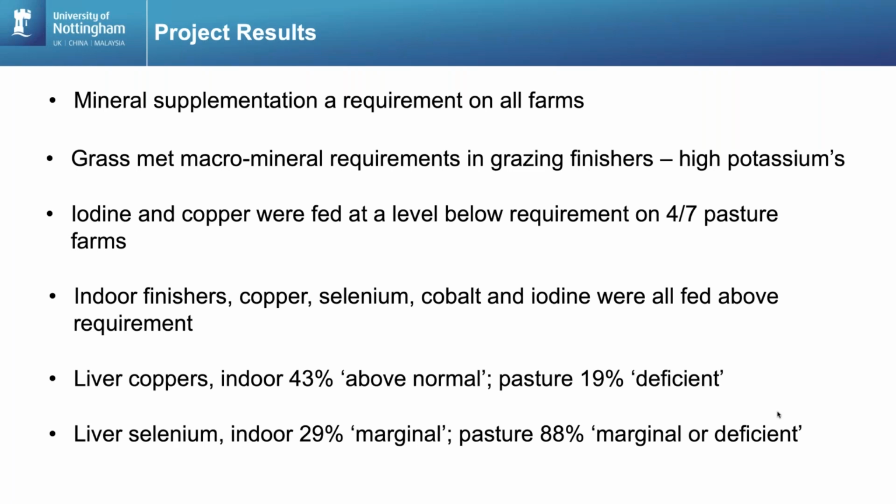In terms of liver coppers, this is also reflected in some of the tissue samples. So for liver coppers, 43% of liver coppers from indoor cattle were classed as being above normal, whereas in pasture finished animals, 19% of liver coppers were deficient. And for liver seleniums, with cattle finished indoors, 29% were classed as marginal, but 88% of liver selenium contents from pasture finished animals were classed as marginal or deficient.